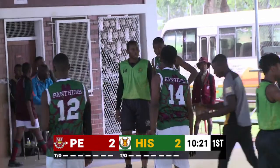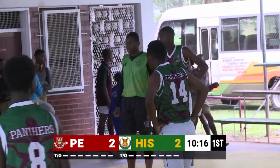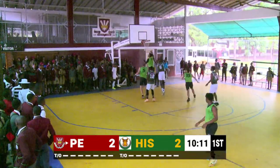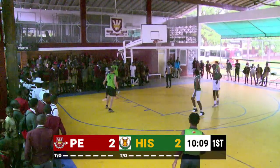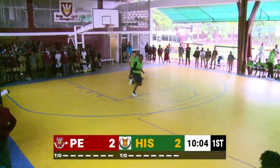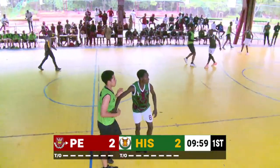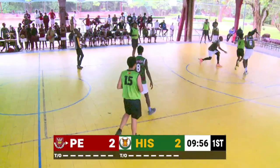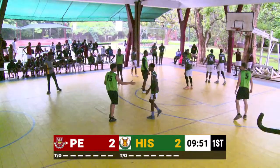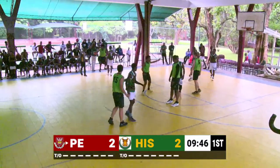PE being deliberate here and very well composed. One shot being taken by Travolta. Missed, rebound, defensive rebound collected by HIS. And HIS is now attacking. Foul by PE number 6, Wilbert Stole. Fouled on the floor, so HIS should be inbounding.